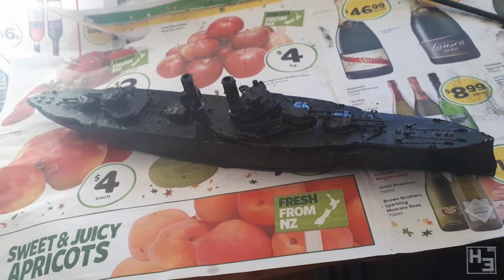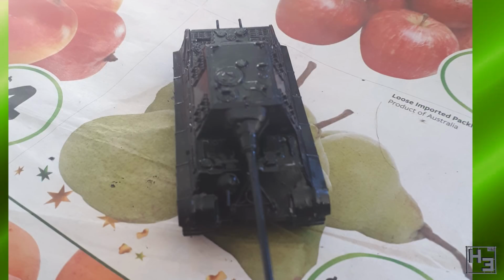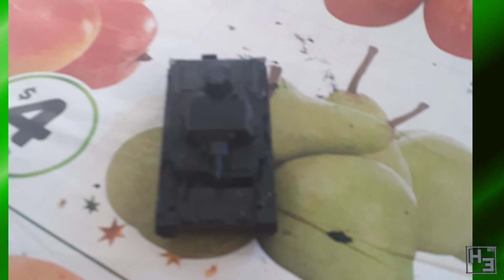Here's HMS Iron Duke, primed and ready for a very realistic and sensible purple camo scheme. This mouse is primed too, and will be receiving an RNZAN livery. I will admit to not knowing what RNZAN stands for. This Jagd Tiger will be painted the same way, as will this Panzer 4D.